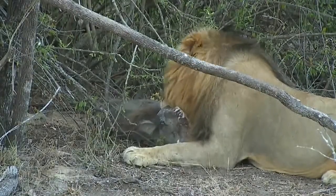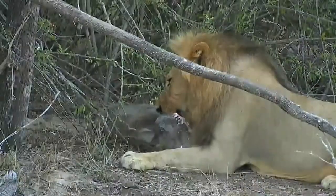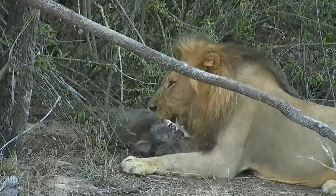And for those of you that are sensitive, this is a bit of a grisly view. Just be aware, not the most pleasant thing to witness. All part of nature. Though he won't be catching any diseases.